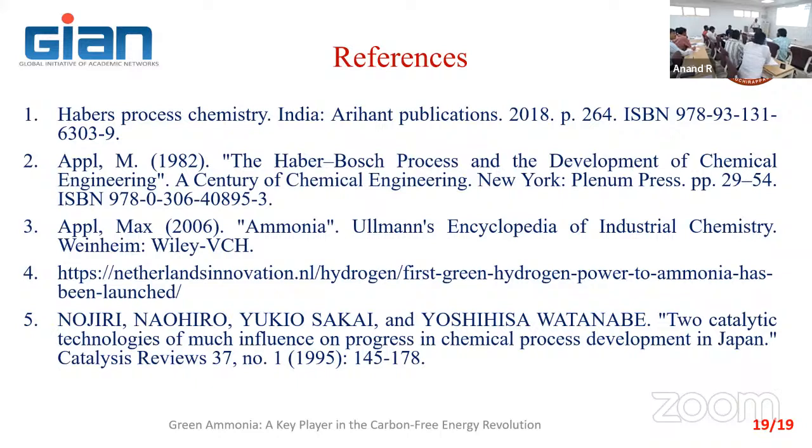Is there any storage problem? Saravanan, you can give the answer. Yes, we are storing it. We have a low temperature freezer, in which we store some quantity, so whenever we need it for fertilizing, we will make use of it. The question is, you are storing at -33, and that is the method? Yes, that is the temperature. We separate out the ammonia from the products that come out of the reactor.